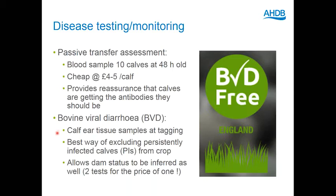Those can be sent off for looking for BVD virus. And it's the best way of excluding a persistently infected calf from your calf crop. You can identify them and remove them from the crop so that this virus is not allowed to wreak havoc in your calf group. It dampens the immune system of the other animals in the group, and therefore having these animals running around is a real mechanism of asking for health problems.